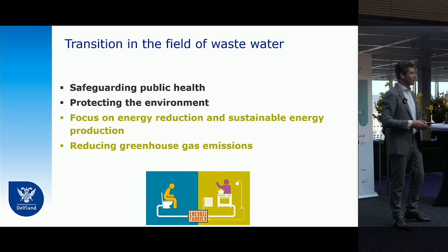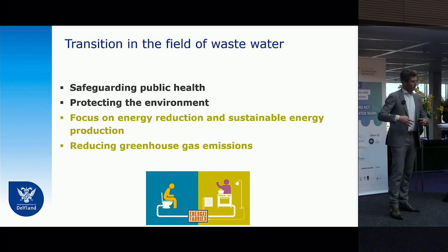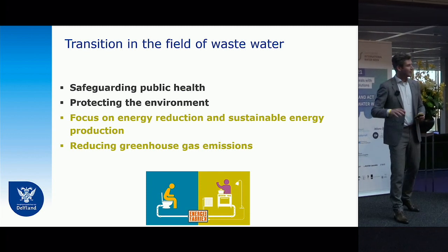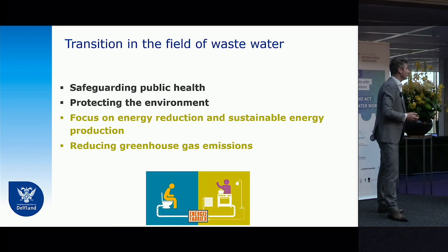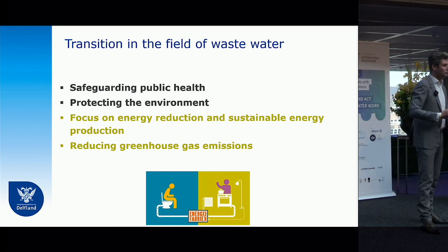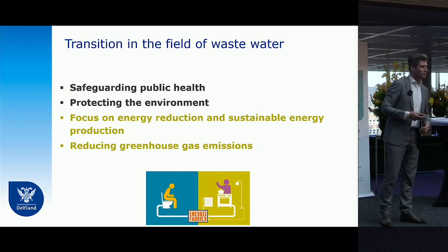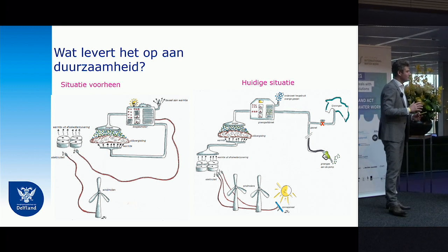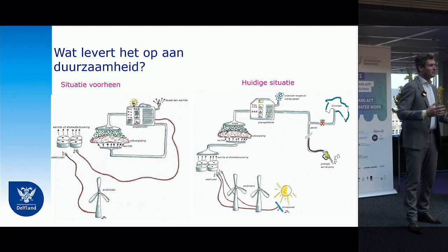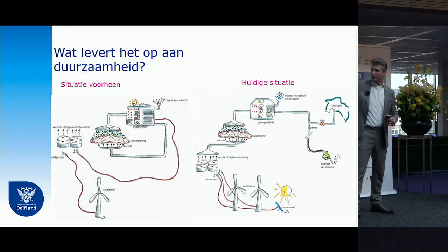So we built digestion tanks, and we produced biogas. And nowadays, we hear a lot about reducing greenhouse gas emissions. So this is a next challenge for us: how can we reduce these greenhouse emissions, because we know there are a lot of greenhouse emissions from wastewater treatment plants. Making green gas, is it actually sustainable? Here we have two examples, like before and after.